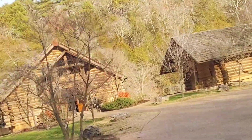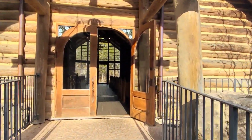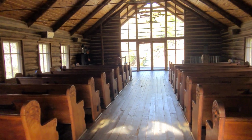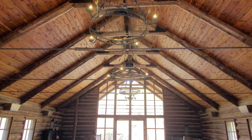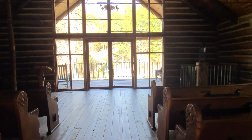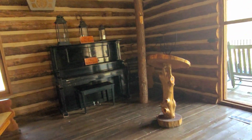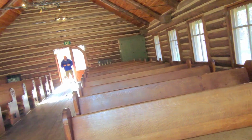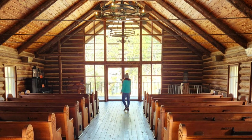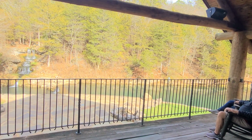And there's going to be our first stop, Hope Wilderness Chapel. Oh my gosh, I love that you can see the waterfall outside from in here. The church was completed in 2002. It was built to be a replica of churches from the 1800s. All local materials were used in its construction, including native pine logs, a red cedar ceiling, and an oak floor. As you walk out the back, you'll find the chapel patio and an even better view of the waterfall.